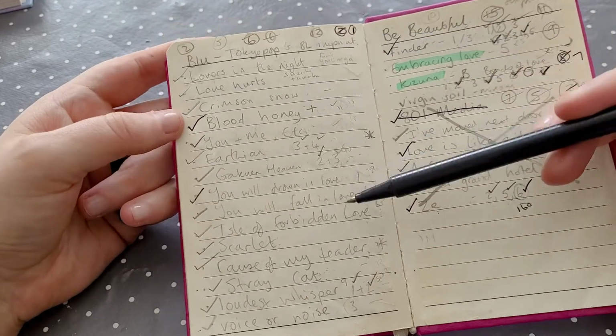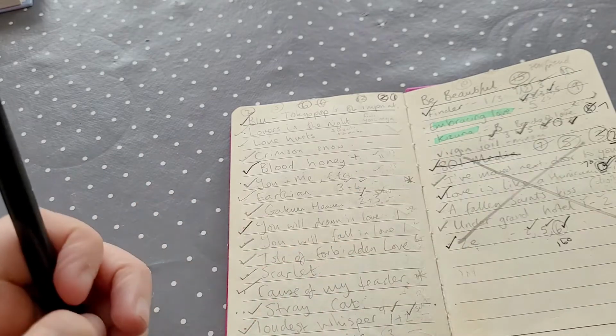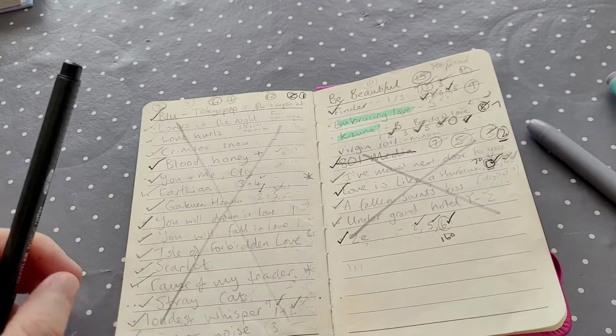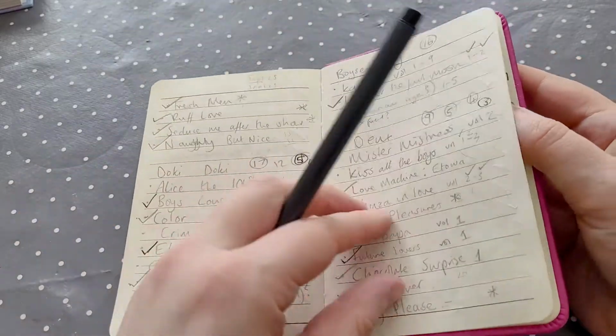But yeah, once again, all of my blue Tokyopop is done, so I can tick that off and it makes me feel so good. And I can get my other pen and just do. Now that's the only time I'm going to be able to do that because I haven't actually completed any other publishers yet. But it is nice to start on a good point.